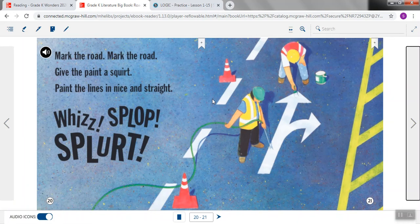So it looks like first they mark the road, and then they squirt the paint, and at last they use a brush to paint the line straight. So there's a few different steps to that process too.